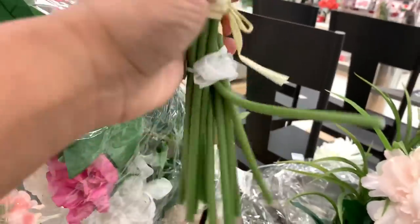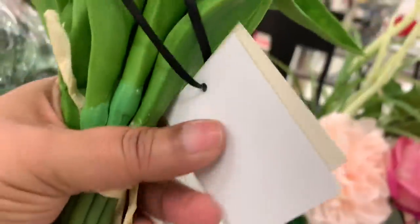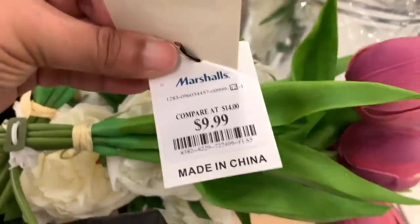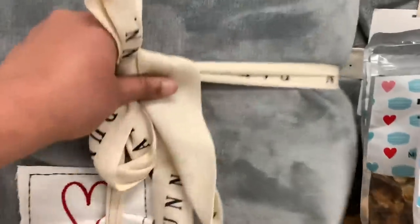And then the tulips, I actually have never seen the tulips here before. And they look so good and so realistic. Like, look at them. Of course, the struggle is always real with me trying to find a price. So you're seeing it for yourself. $9.99 for the tulips. Love. Tulips used to be my favorite flower. It has since changed, but I still really like them.